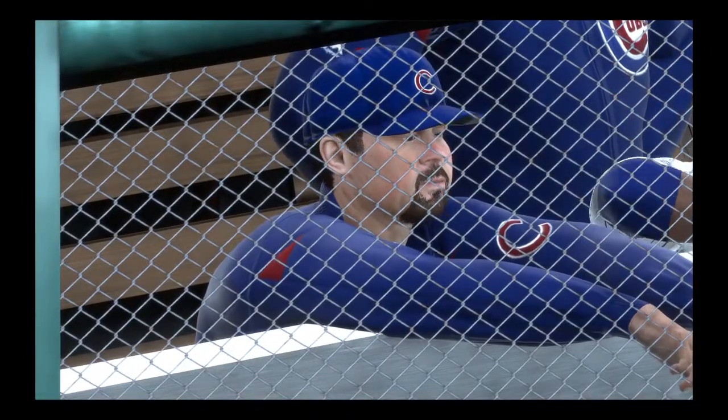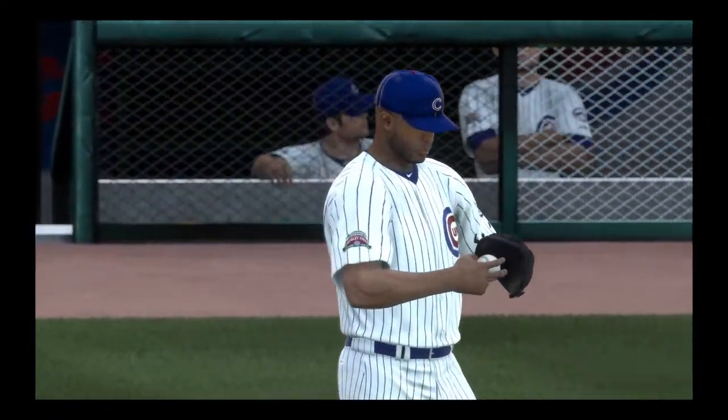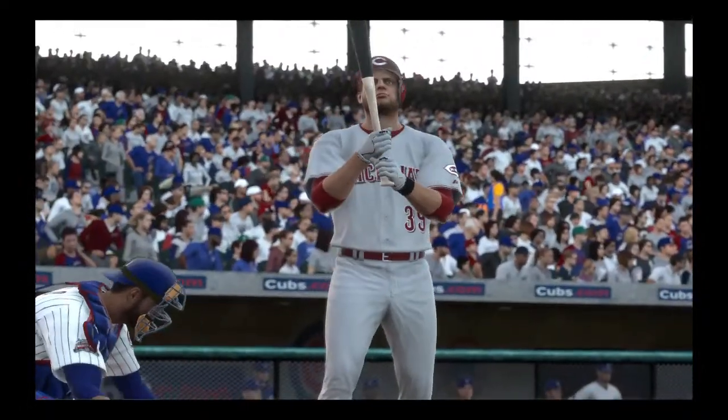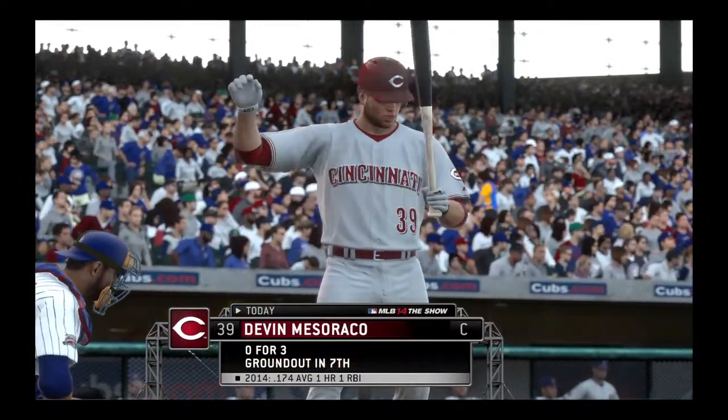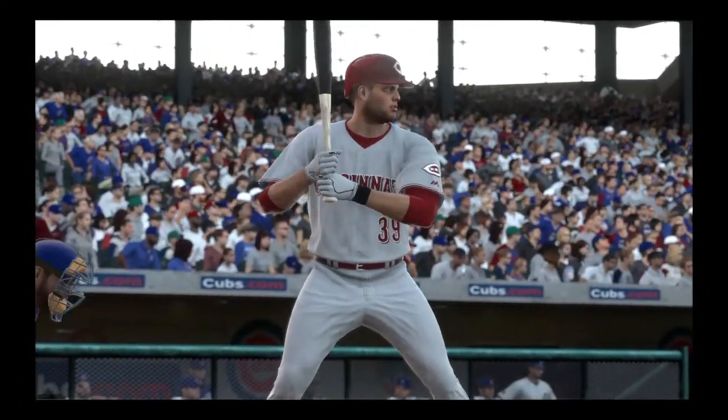And he's saying, give me a break. I mean, that pitch is right there. And I tell you, though, complaining like that is only going to squeeze that strike zone a little more. Devin Mesoraco will stand in. He reached on an error last time through.